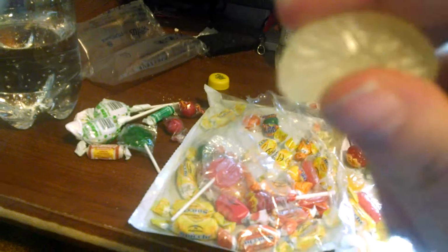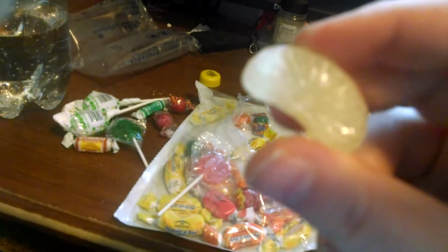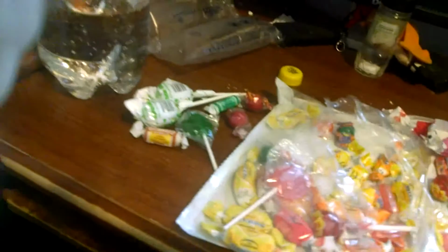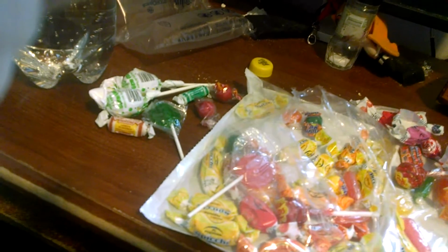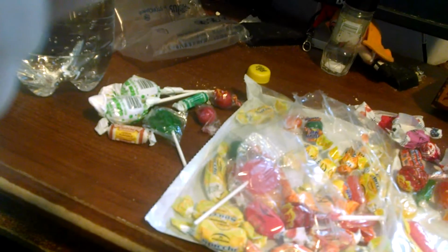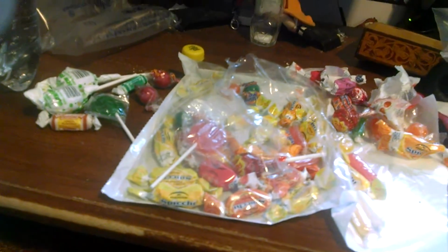Oh, these are a little different. They're a different shape. Okay, they put some effort into it. It's still white! Oh yeah, holy shit, that tastes like an orange. You must have thrown orange juice into this or something. This tastes like an orange. This is really good.